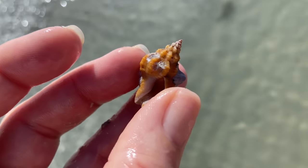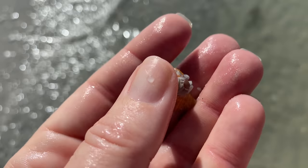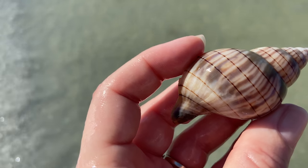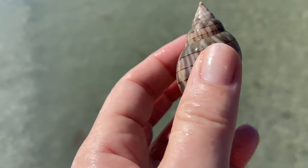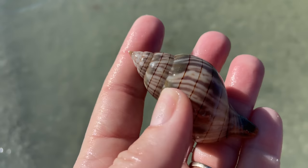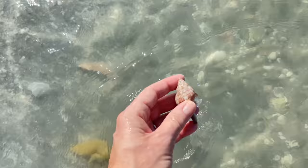Now, this beat up little guy, I believe, is a chestnut latirus, and I've only ever found one. So this would be the second one, even though it's all beat up. I'm going to try to clean that up. And it looks, oh, it's gorgeous. Okay, another banded tulip. Yes, and it is not all beaten up. It's got a little tiny chip, but I think that is beautiful. Very, very happy with that.